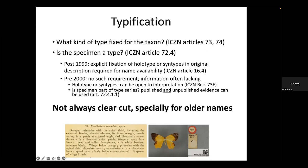So one of the big issues we often face is when there's no information on the type specimen, and you have to decide, was it based on a single holotype or a series of syntypes? And most of the time it's open to interpretation. So in the code, there is a recommendation that if there is no explicit or implied fixation of a holotype, you should err on the side of caution and assume it's a syntypic series, but it's only a recommendation.